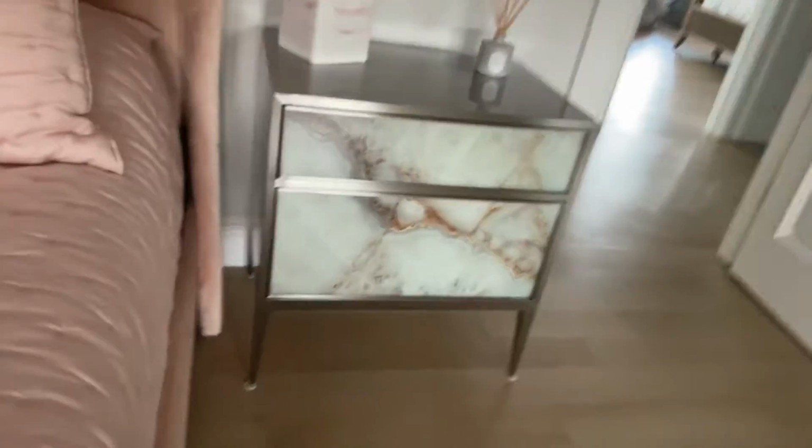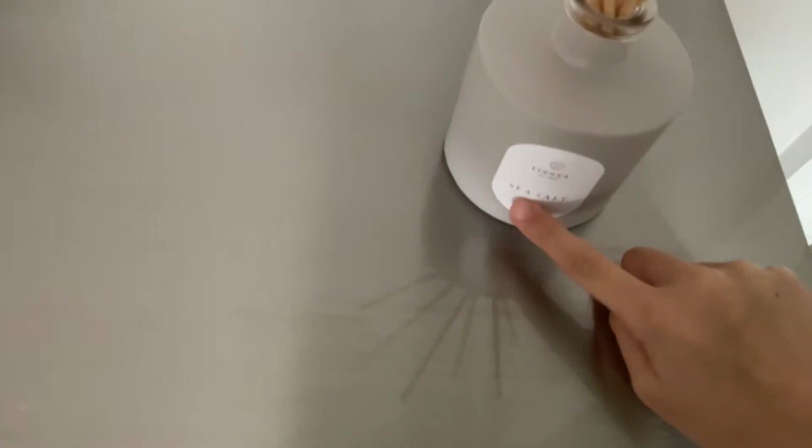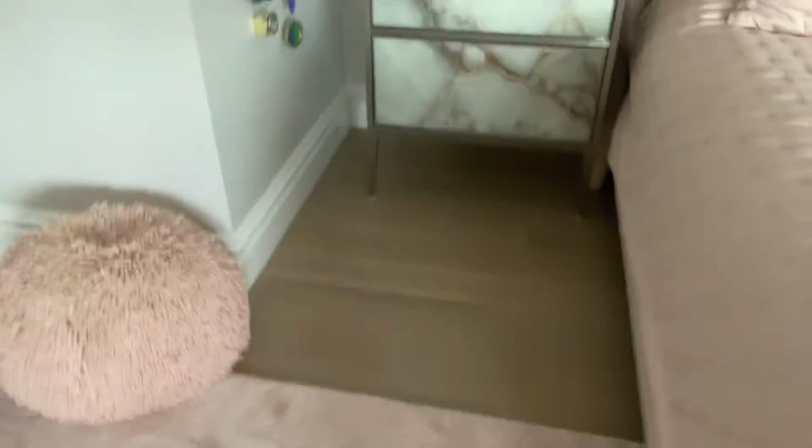And over here we have this nightstand. And I have this thing, it's lavender. It smells pretty good. Let me smell it. Yeah, it smells so good. And then I have tissues. Okay, if my voice sounds weird, I have a cold. And then if you go on the other nightstand, it's way more funner.